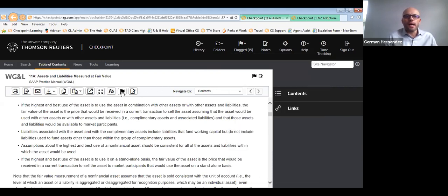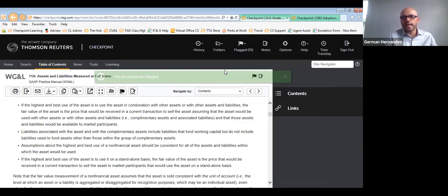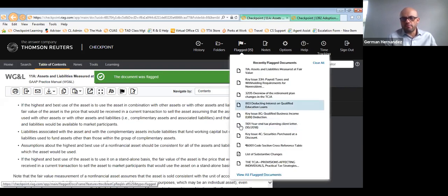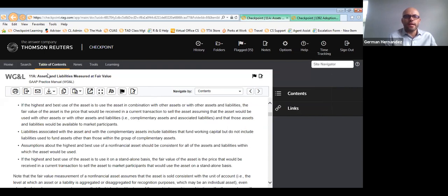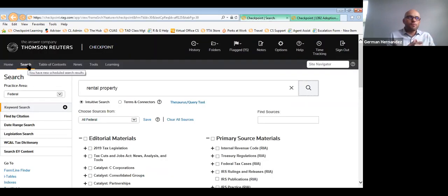I want to keep an eye on it. Yeah, just go here to flag items and either add it or remove it. Easily, you can go on and take care of that. Now, sometimes we say, Checkpoint is going to help me with my answers, but what about planning?